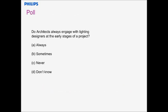So I now have another poll for you, just to keep you engaged. And this is the question: do architects always engage with lighting designers at the early stages of a project? I think I've shown that in the case of the main stadium, having architects engage with you in the design is absolutely critical. And maybe for the velodrome, some of the lighting issues that had to be solved were very much a function of the roof height. So it'd be interesting to have your experience back on how much architects and other people outside of the lighting profession engage with you at an early stage of the design.